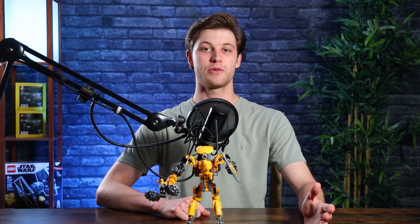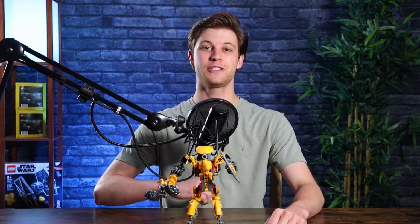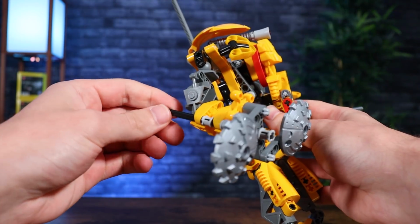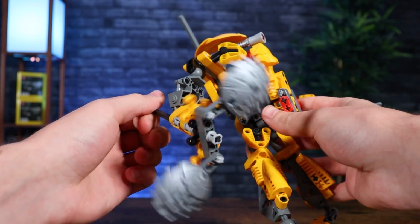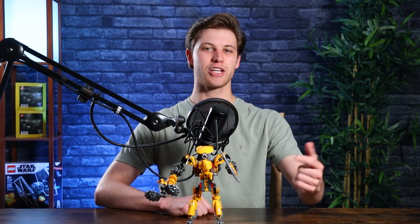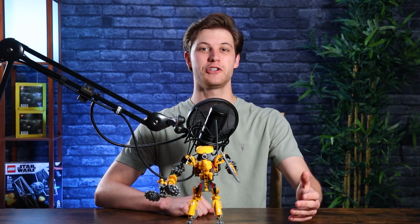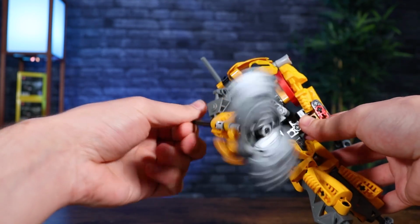The other main play function with Keetongu, really a big fan of too, is his shield on his right arm. If you twist this black Technic axle that extends through Keetongu's right forearm, the shield will spin. And correct me if I'm wrong, I think this is the first time we've gotten the dynamic shield in Bionicle. It's really a good change up. He almost feels like he's a Jedi when he's spinning this thing around.